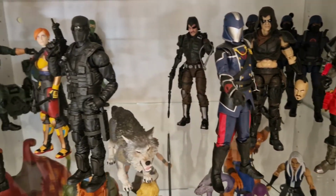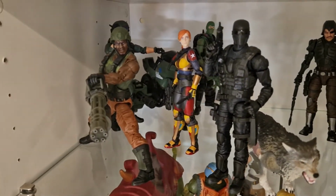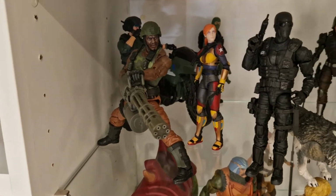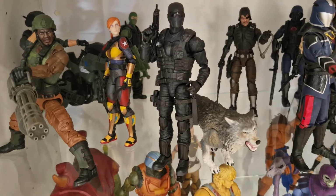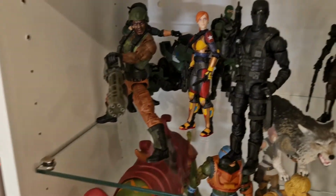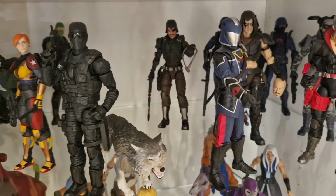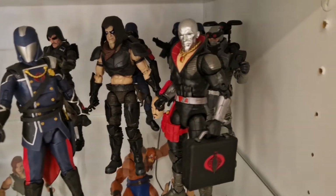Now I've got more of these, but I've only displayed the ones that I think are worth displaying. I think some of the earlier versions, including that Scarlet, weren't great, but they've improved a hell of a lot. You've got a decent Snake Eyes there, decent Roadblock. Again, not the correct weapon. What can you do? You've got Zartan there, Major Blood. Hopefully they'll do a better Firefly.